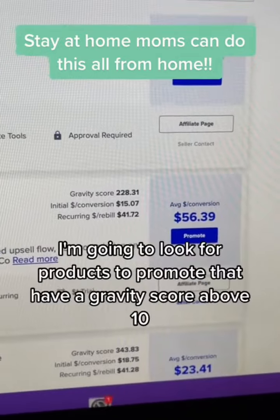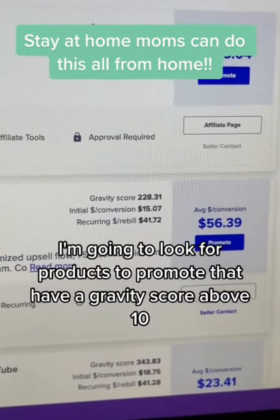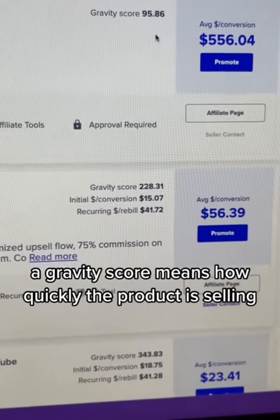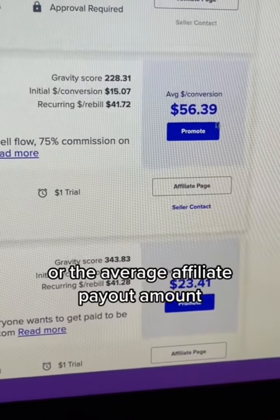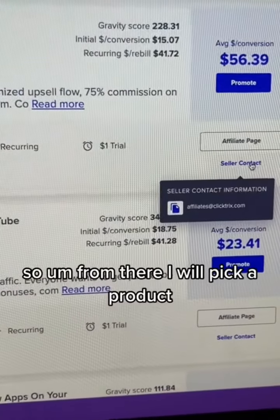So from here, I'm going to look for products to promote that have a gravity score above 10. A gravity score means how quickly the product is selling. And then I'm going to look at the average conversion or the average affiliate payout amount. So from there, I will pick a product.